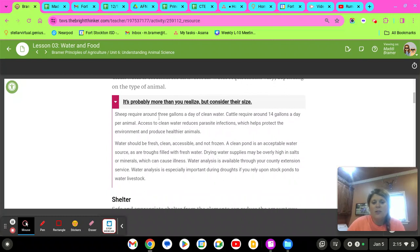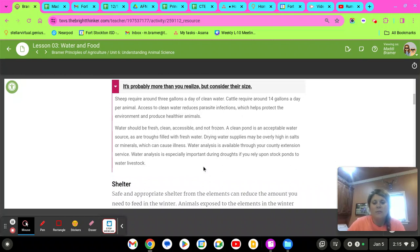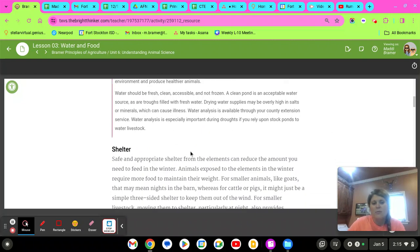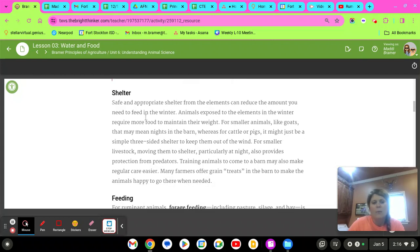So it says sheep require around 3 gallons a day, cattle 14 gallons a day per animal. That's a lot of water. That's why most people have those big old troughs for cattle, or they're out with a pond. Access to clean water reduces parasite infections. That helps protect the environment and produce healthier animals. Obviously, if it's frozen, those animals will not drink it. So just make sure they've got clean water readily available.